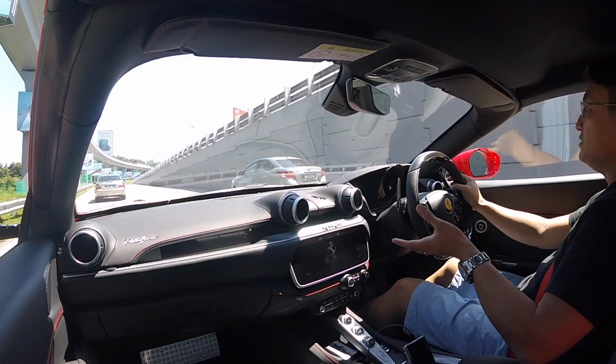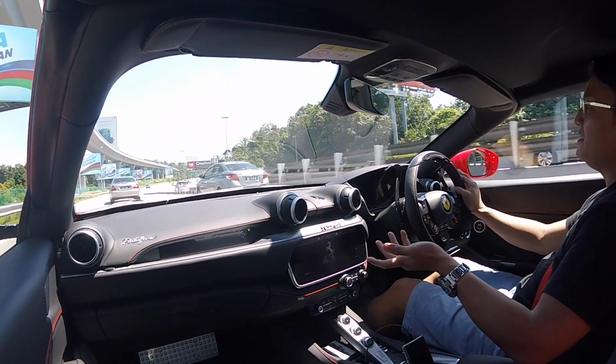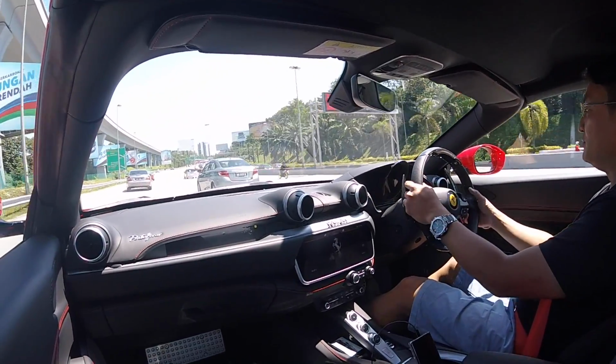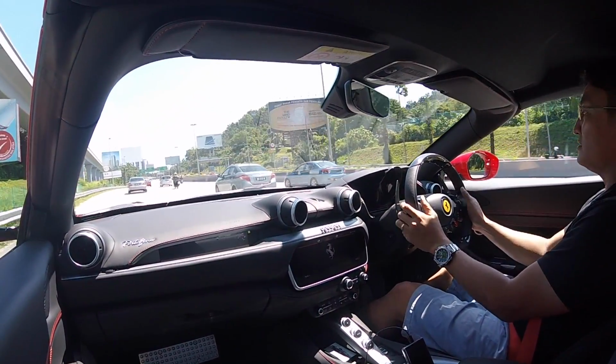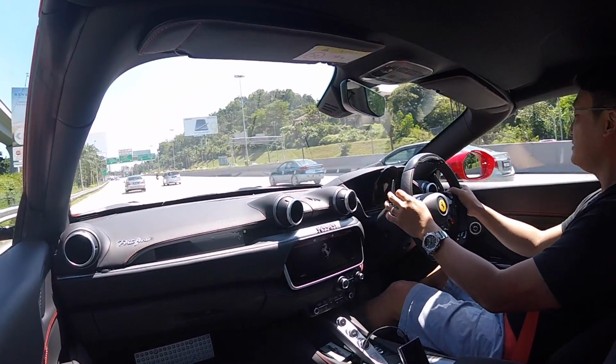So the Portofino is one of the easiest to drive Ferraris, it just drives like a normal car, apart from, you have to get used to like, hey, where are the signal stops and things like that. These two are the signal stops, I'll go through the interior later, but everything else just feels the same.